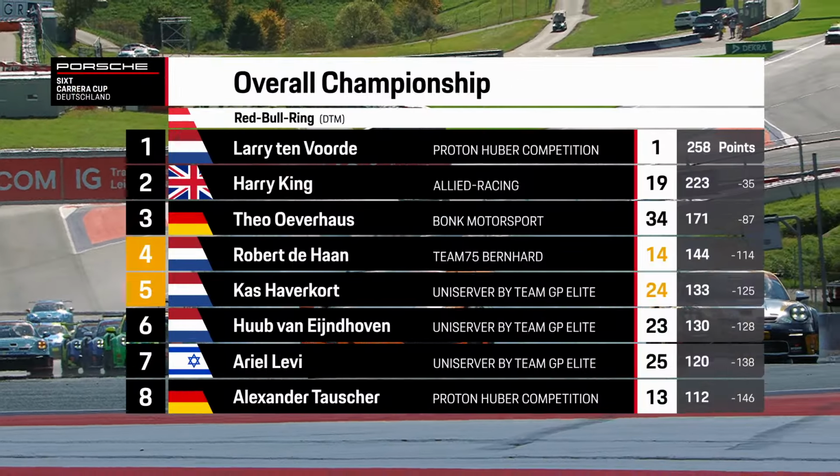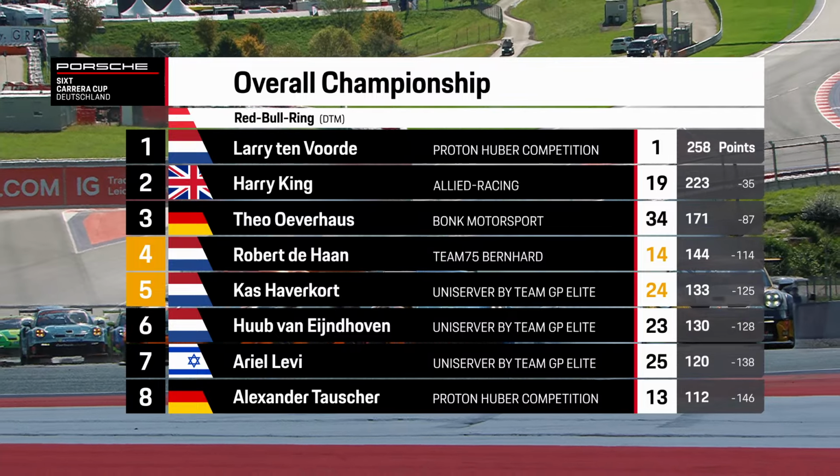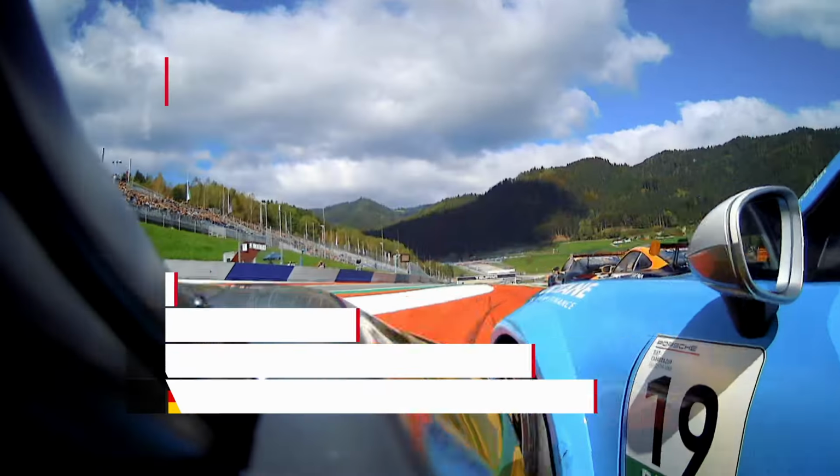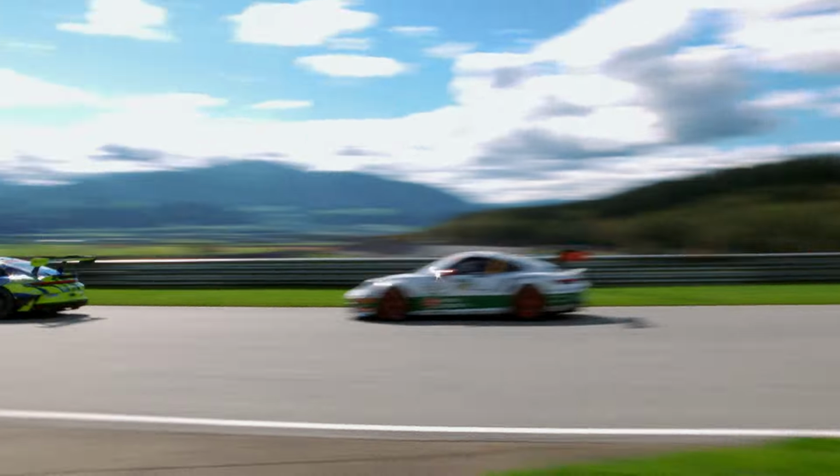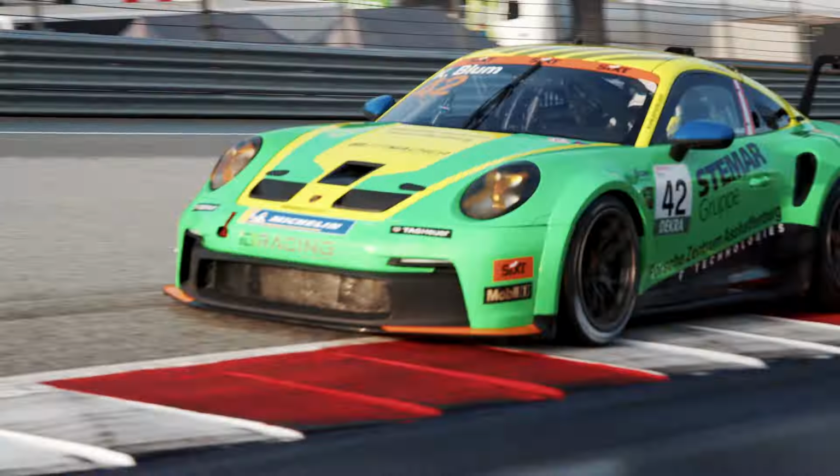It will all be decided at the grand finale at Germany's Hockenheim Ring, where another exciting season will celebrate its fitting conclusion. Then will we know the names of the 3 new Porsche Sixt Carrera Cup champions in the overall, rookie, and Pro-Am classifications.